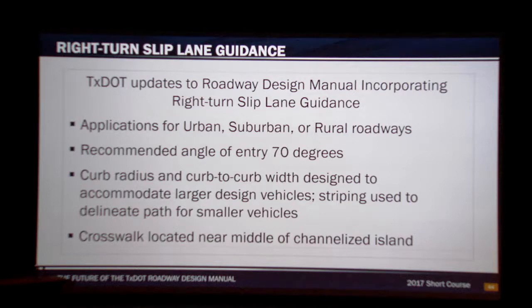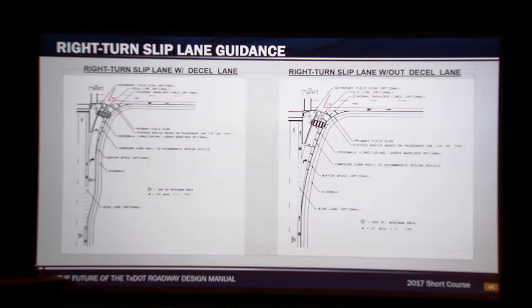It has applications for urban, suburban, or rural roadways. The recommended angle of entry is 70 degrees, which I'll show in the next slide. Curb radius and curb-to-curb width is designed to accommodate larger design vehicles. The striping is used to delineate paths for smaller vehicles. And the crosswalk is located near the middle of the channelized island to allow easier pedestrian crossing.